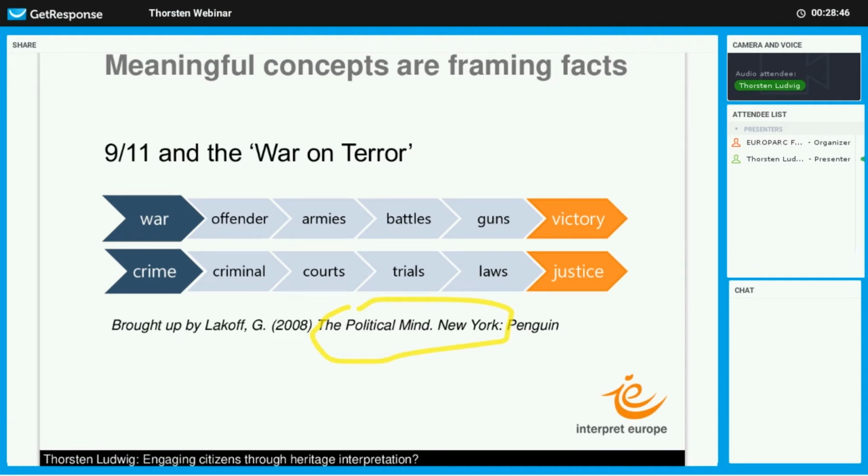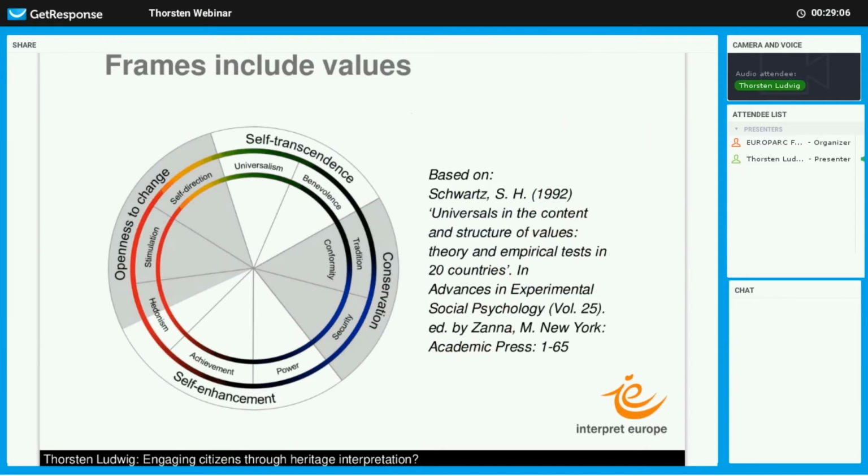So George Lakoff does a lot of work with metaphors and framing and all these things. If you're interested in that, this is an important person to look for. As we realized, frames always have somehow to do with values. What is motivating us?